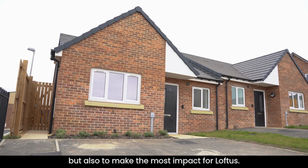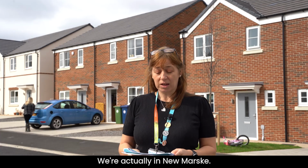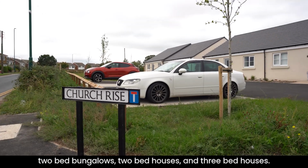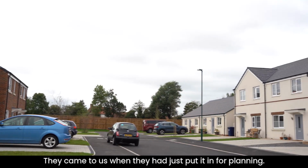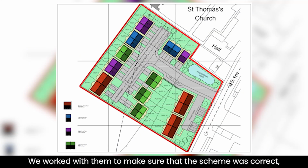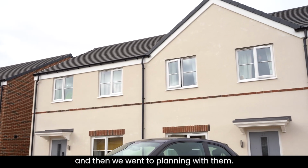Hi, so we're now at Church Rise, which was known as Gurney Street in Redcar. We're actually in New Marske. So the scheme itself is 23 properties, 2-bed bungalows, 2-bed houses and 3-bed houses. We worked in partnership with Gus Robinson with this scheme. They came to us when they'd just put it in for planning. We worked with them to make sure that the scheme was correct, changed a little bit in the planning, and then we went to planning with them.